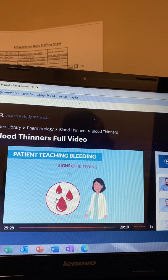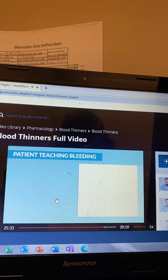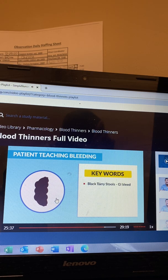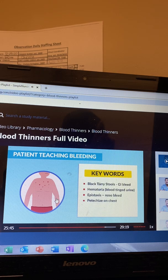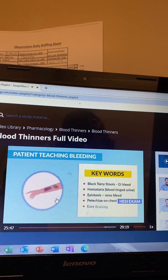Now we monitor signs of bleeding and we notify the HCP ASAP. Keywords used on ATI were black tarry stools, usually indicating a GI bleed, hematuria, or blood-tinged urine, epistaxis, or nosebleed, and even petechiae on the chest, mentioned by HESI, and easy bruising.